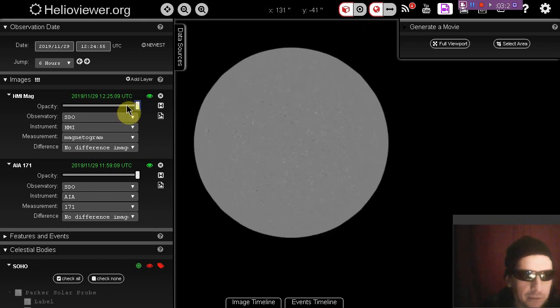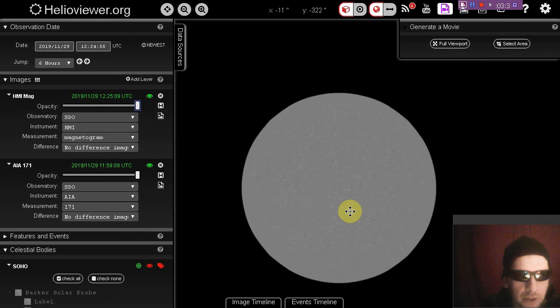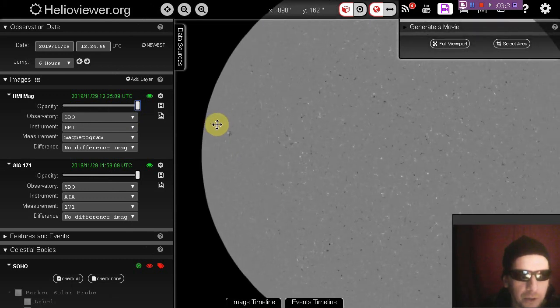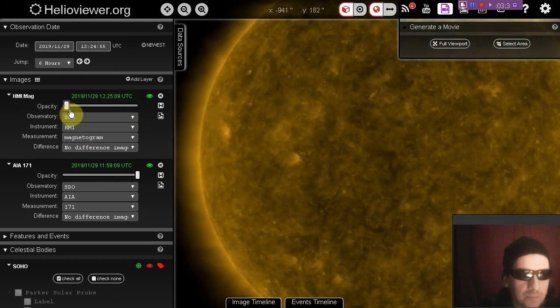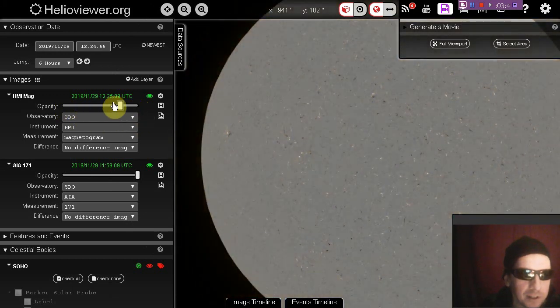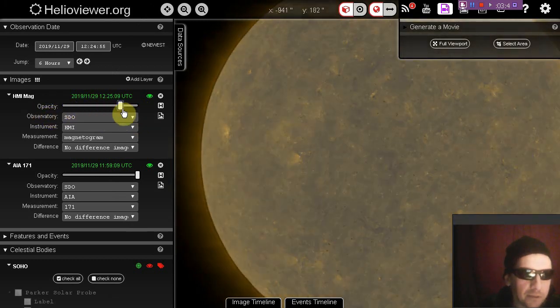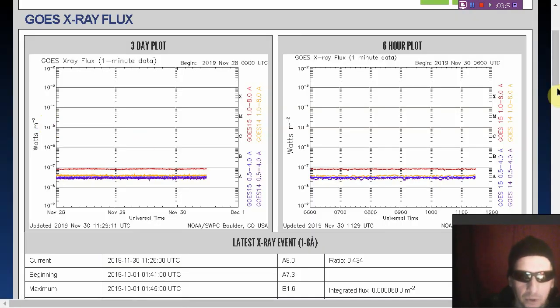Just wanted to head to HelioViewer real quick and look at this field area. Geez, we're having zoom problems, folks. All right, there you go. There's that field. We're going to show you the fade to 171 angstroms, just to give you a nice little visual analysis there. HelioViewer.org, a great resource. You can make movies. I think Suspicious Observers uses this one. And moving on to the more data.